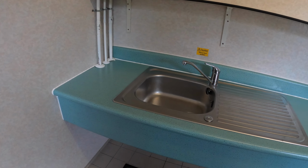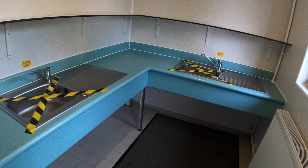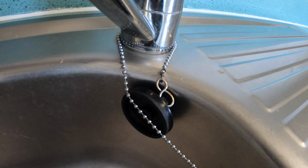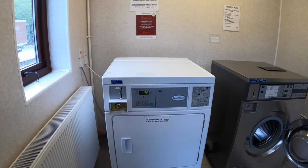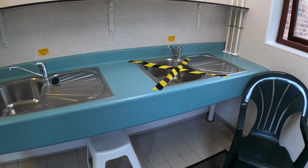The one shower block that I filmed in, there was a small washing up area with 3 sinks that you can see here, although again 2 of them have been taped off, and we have plugs again, which is not always the case in all campsites. There's another room with a washer and dryer and another couple of sinks, again 1 sink being taped off.